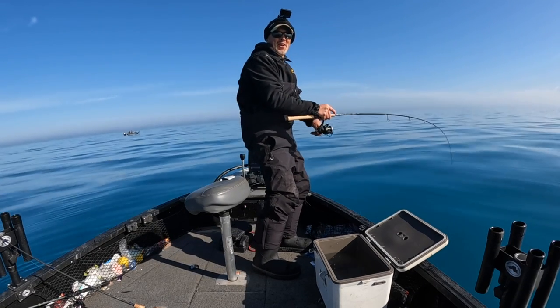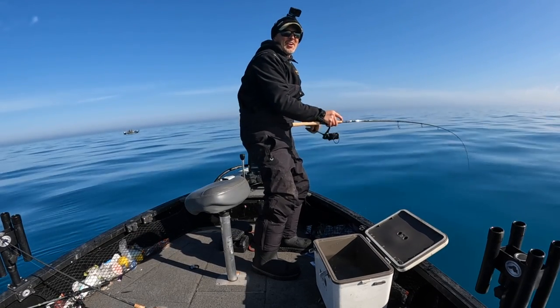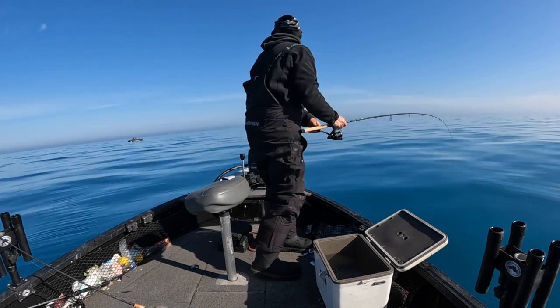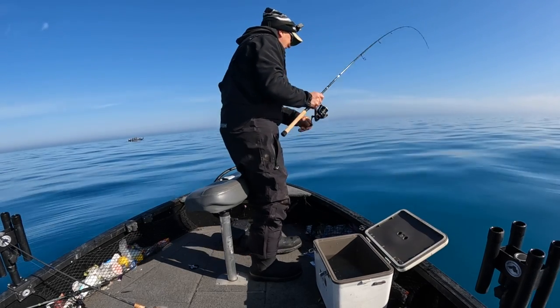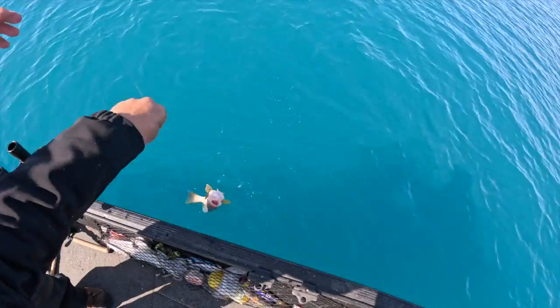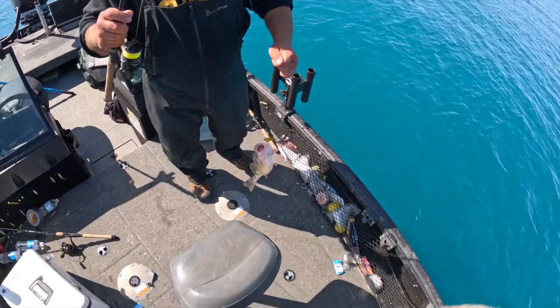Oh, Andy's doubled up! Look at him, he's got a tangle. He's trying to fish two rods. This is a big one. I got a tank too. This is a big one right here. Oh, mine came off. That was a big one. Oh my God, look at this tank. Andy! Oh my God!